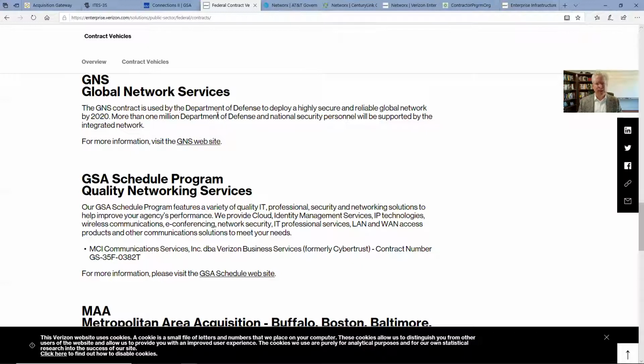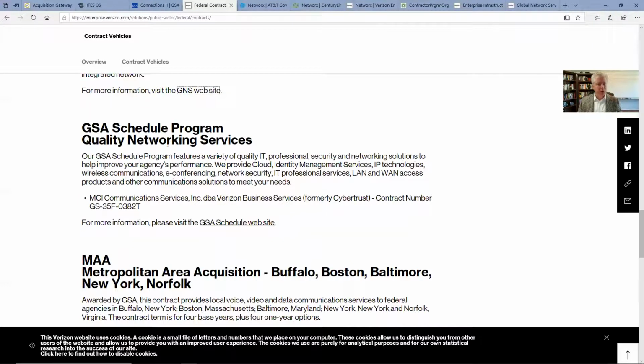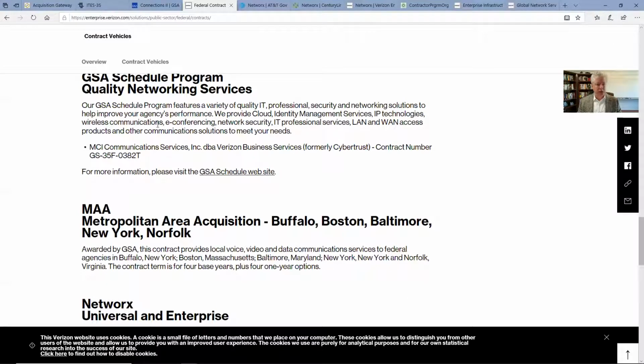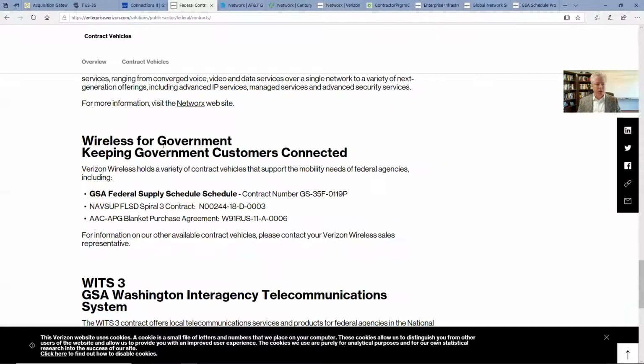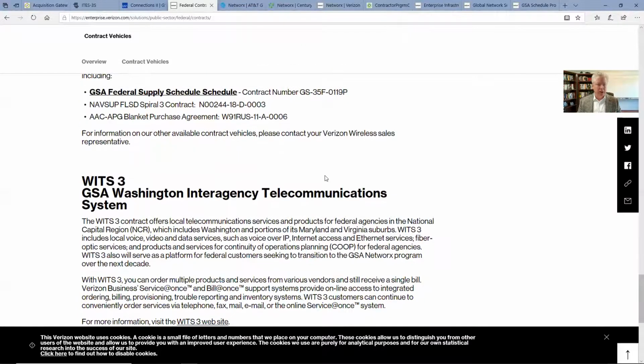So here's GNS. So highly secure and reliable global networks by 2020. It's kind of done. So let's pop that one open really quick. Schedule program, quality networking services. So here's just their network contract. I don't know if that's the right one, actually. Yeah, that's good. And then I don't care about Buffalo. Here's the networks one. Wireless for government, keeping government's customers connected. Let's ignore wireless for a second.